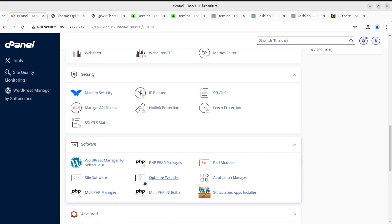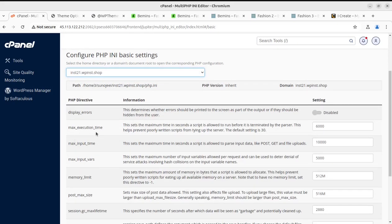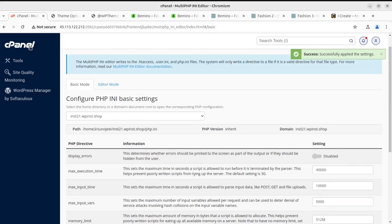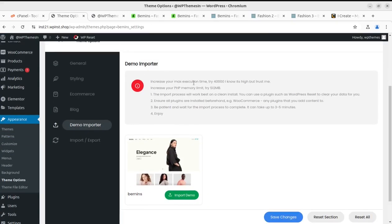So like we need to increase the maximum execution time. So we can go to the PHP INI editor, select the respective domain, and we need to increase the maximum execution time. It is currently 6,000. Now I am going to make it 40,000. Yes, it is simple, and the rest of the things are as earlier. Okay, so I have increased the execution time and I am back here.